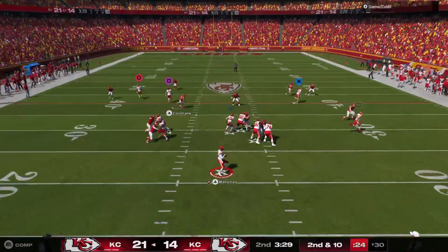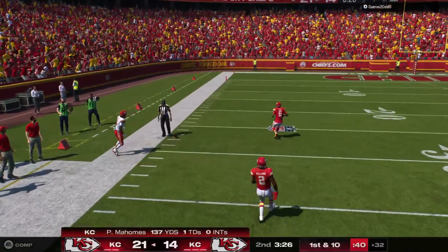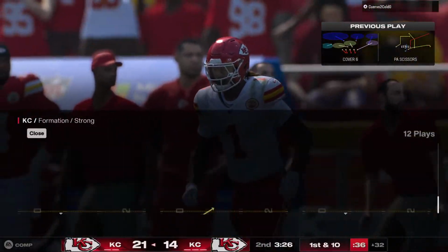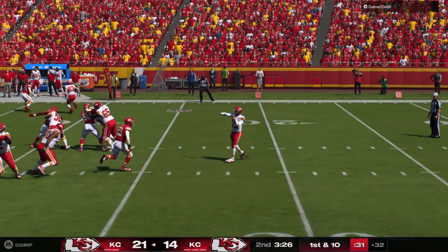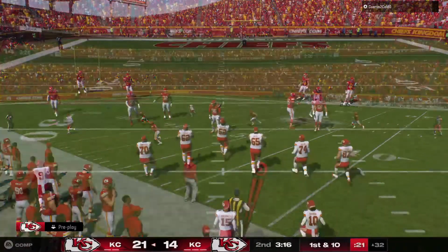They fake the give. Now Mahomes. And that's caught inside the 35. And he'll be out just a yard or two shy of the 30. They give him a gain of 38. Well, one thing's for sure. They're going to have to come up with something at halftime because he is absolutely roasting them right now.